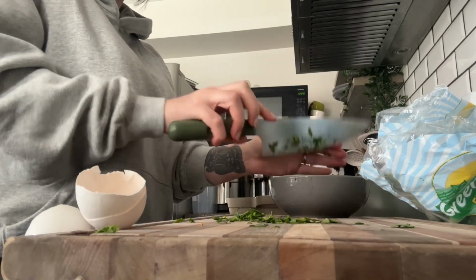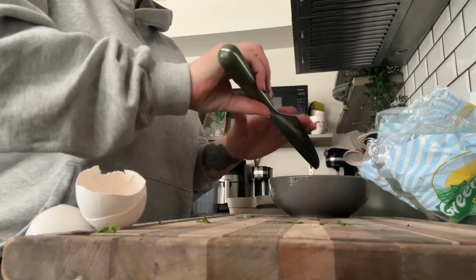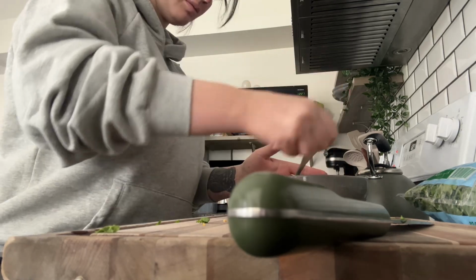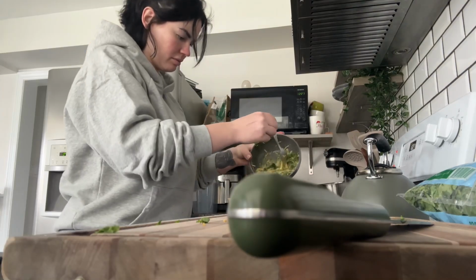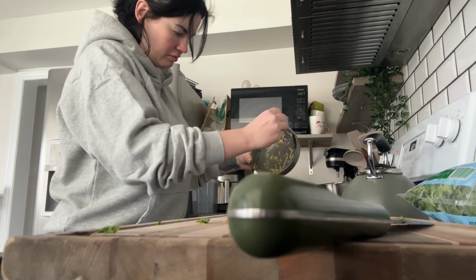So it's typically around 3 eggs, cheese, spinach, and some ketchup. I feel like sometimes I put some salt and pepper in there, but I'm not a picky eater. My husband is definitely the cook of the house. I'm very lucky. So my standards of cooking are very low and basic.